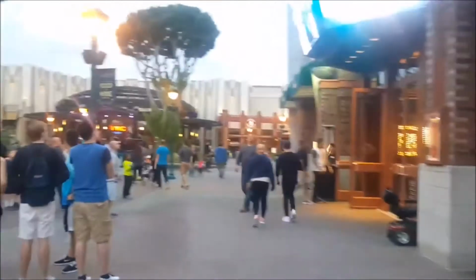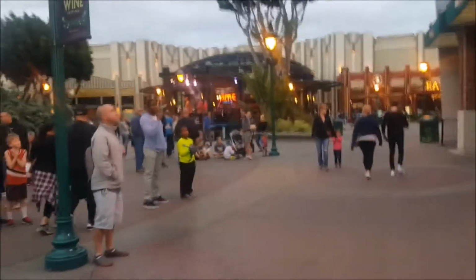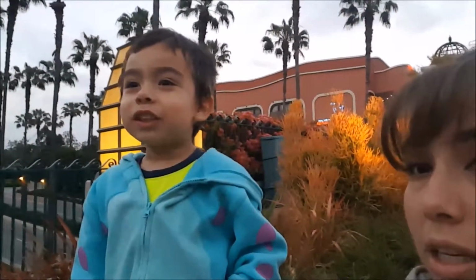Where we did not plan on going today. I don't think we're going inside the park though. We're just gonna walk around downtown Disney. This is basically my home. Where are we? Disneyland. We are downtown Disney. This is a place that I never thought we'd be here today. Only because we had a lot of stuff to do, but.